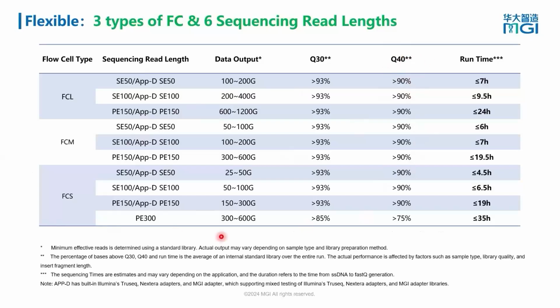Whereas for the P300, because of the large read length, we are guaranteeing a minimum of 75% of the bases to get Q40 or more. If you compare with other companies, no one is guaranteeing 75% of the bases a quality score of 40 or more. Most of them guarantee only Q30 for 75% of the bases, but we are guaranteeing Q40 for 75% of the bases for PE300. So the quality of the data is very high in the DNBSEQ platforms of MGI compared to other companies.